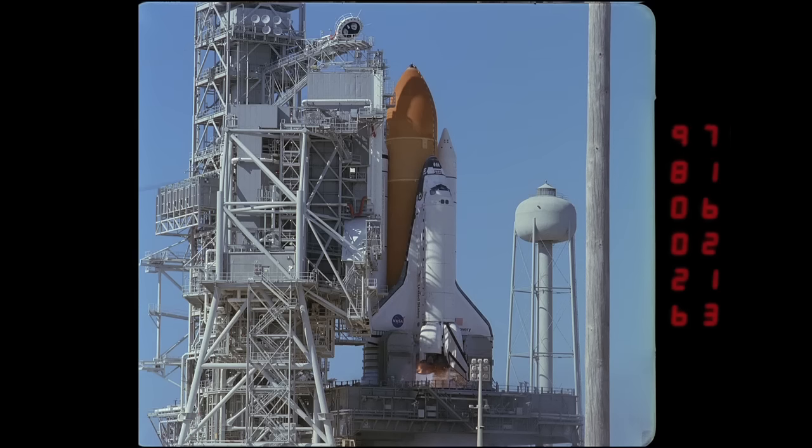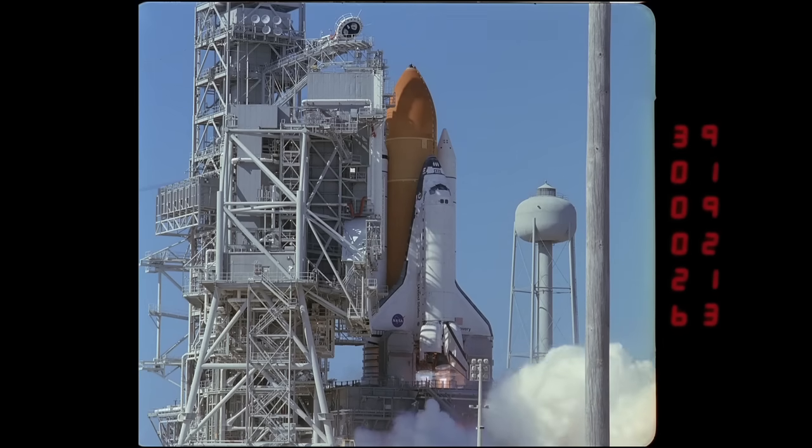Yeah, you can see the sparkers going there, just getting ready to turn the main engines on. And in the background, you'll see the water tower. That's where all that fresh water comes from to flood the pad, to keep it chilled and deaden a lot of that acoustic noise that we've already seen what it looks like in the plume.